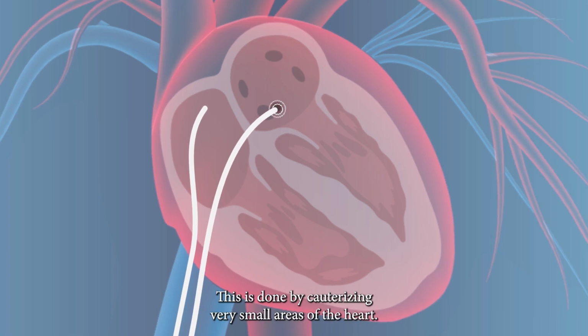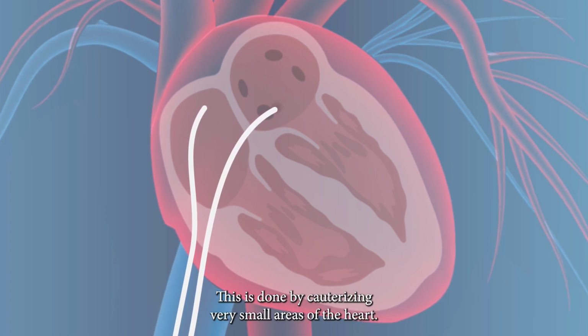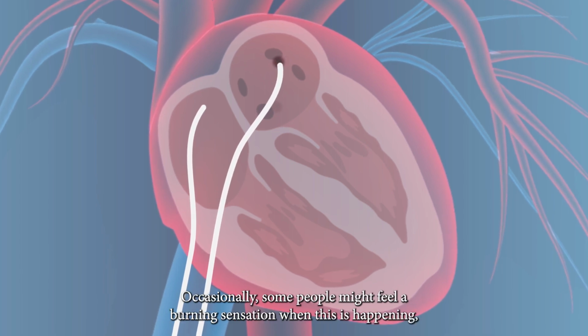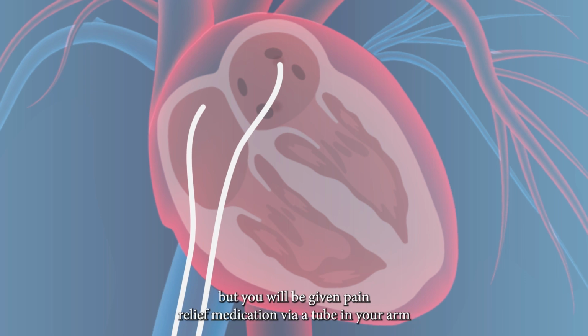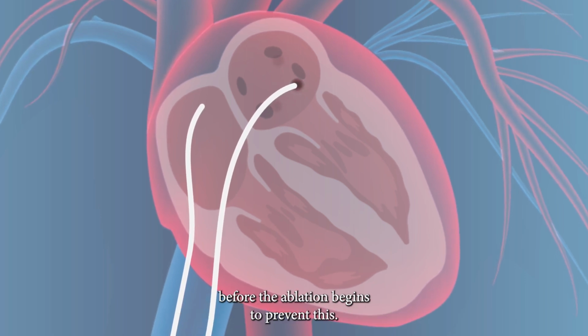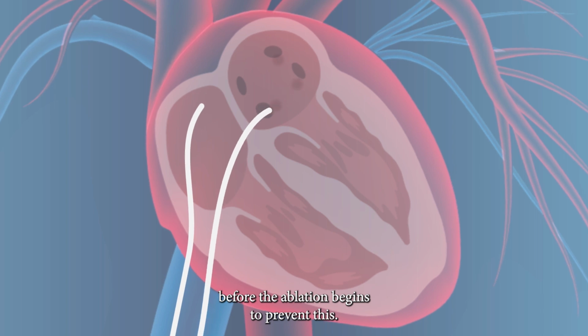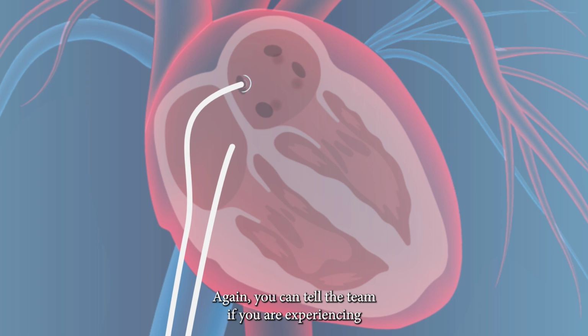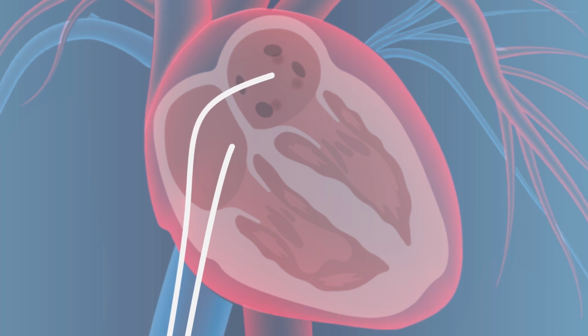This is done by cauterizing very small areas of the heart. Occasionally, some people might feel a burning sensation when this is happening, but you will be given pain relief medication via a tube in your arm before the ablation begins to prevent this. Again, you can tell the team if you are experiencing any discomfort.